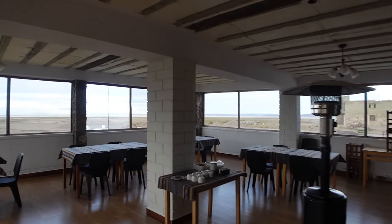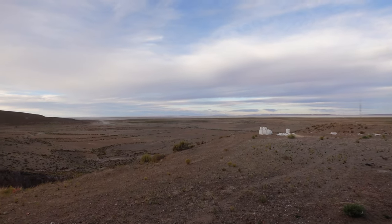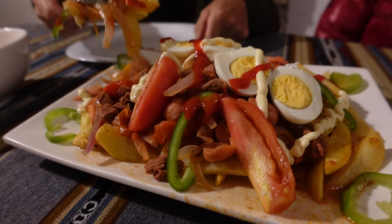This is the dining room with a view over the start of the salt flats, which is where we'll be going at 5 a.m. tomorrow morning.